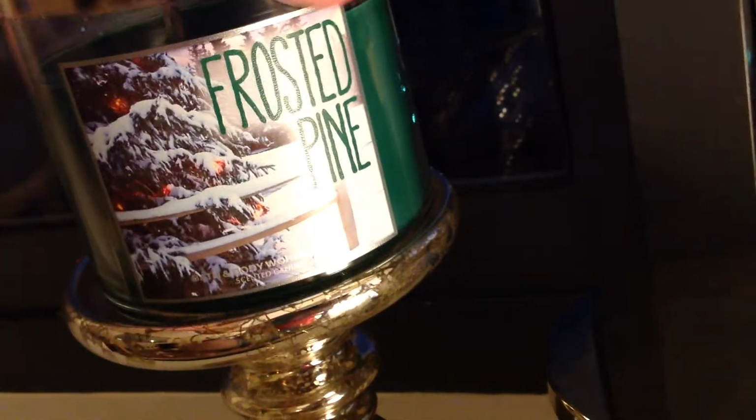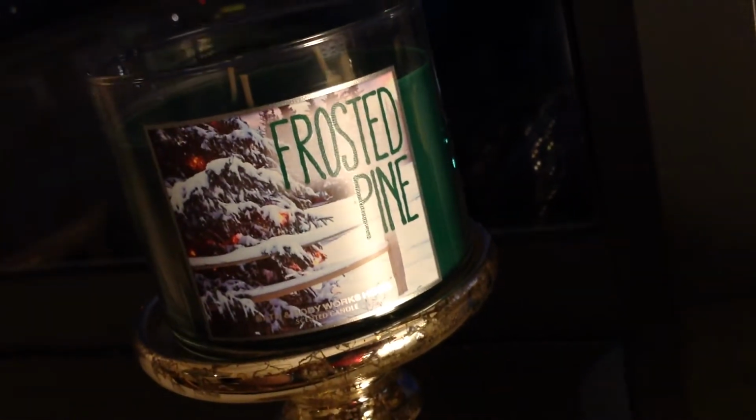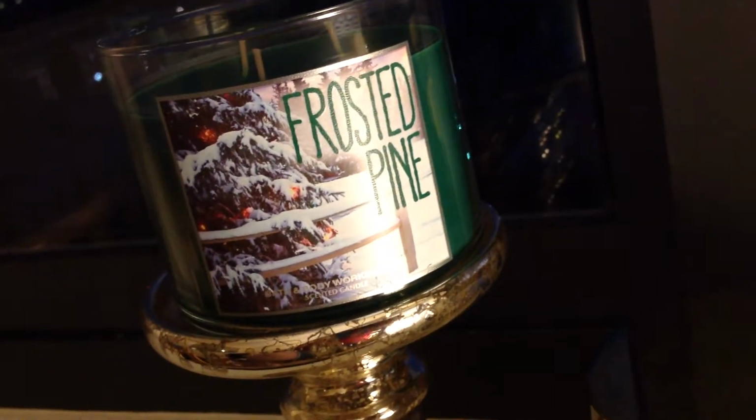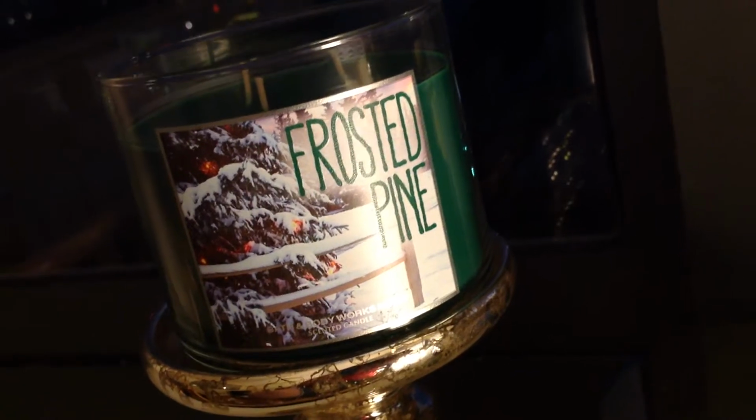But sniffing it, it's nice, but it's really strange. I actually bought 2 of them because I was worried that it was going to be a scent that was a test scent and didn't go wide, and it was close enough to Frosted Tree.